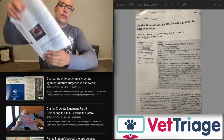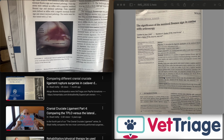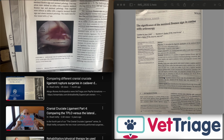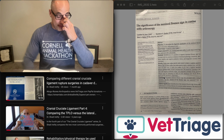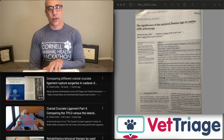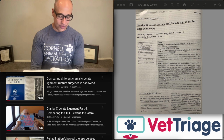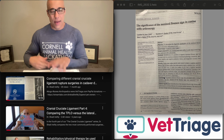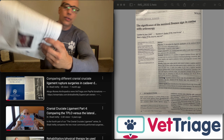Here's evidence of an absence of flounce sign. Now you would think that the evidence of a big splattering of blood would tell you there's a meniscal injury, but maybe the reason why they're not pointing that out is because you can see that with a cranial cruciate tear as well. But let's not forget the obvious stuff. Anyway, the edge of that meniscus, as you can see, is smooth. See, it doesn't have that rippling effect, that flounce sign.